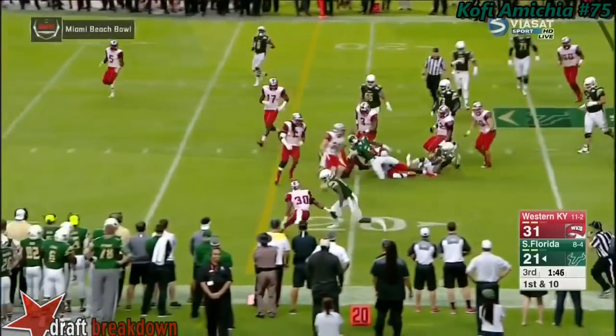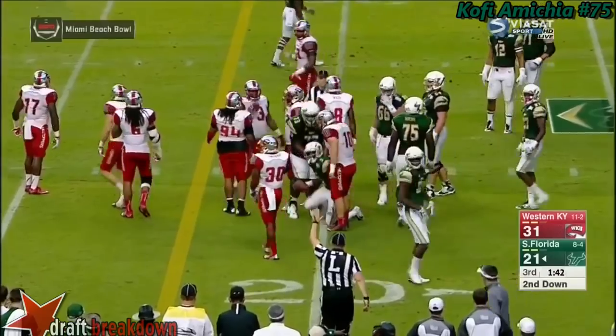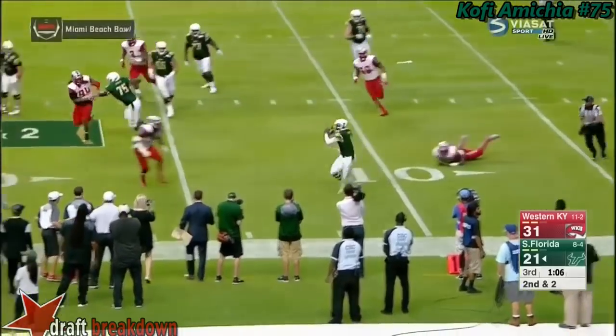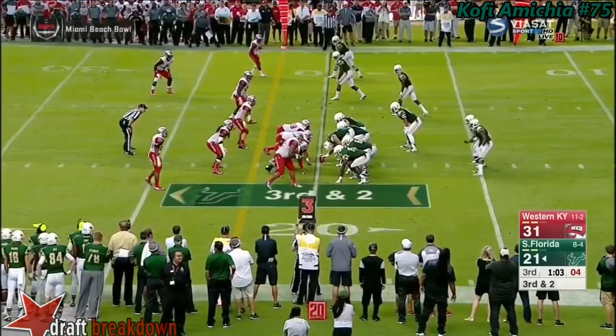This is Mack on the carry. Gets a couple of good blocks. I think that was Adams, number 87, who had a great game for USF. I say until the Hilltoppers prove they can stop him, I'll feed him. Flowers in trouble here. Let's see about his ad-libbing skills. And he got an incomplete pass.